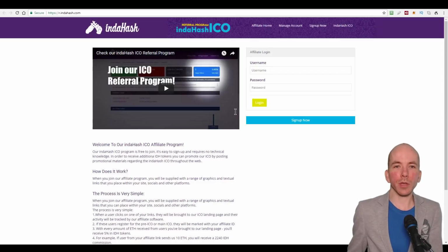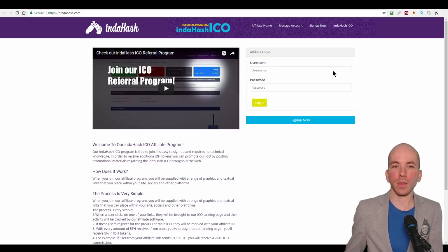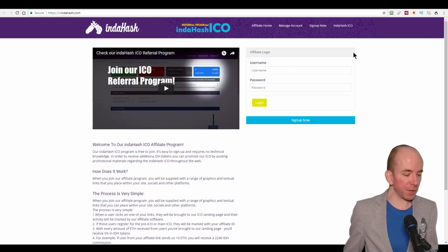So this is now possible because of this. IndaHash have launched this referral program which pays you commission in IndaHash coins for people you refer to the ICO. Pretty sweet idea if you ask me. So basically if you sign up for this, give someone your referral link on a social network. If that person clicks on your referral link and then say pledges 1 Ether into the IndaHash ICO, you'll earn 5%, which earns you 224 IndaHash coins. And that's it. Simple referral scheme, right?